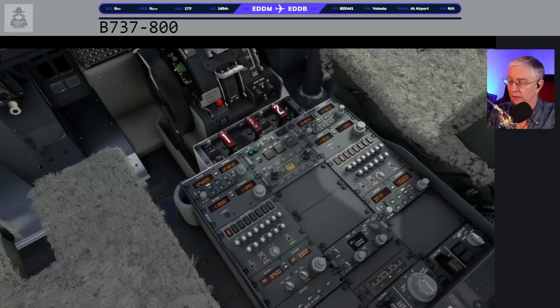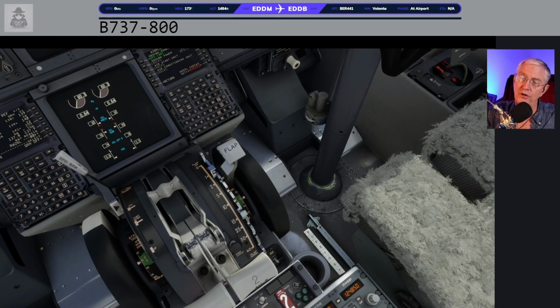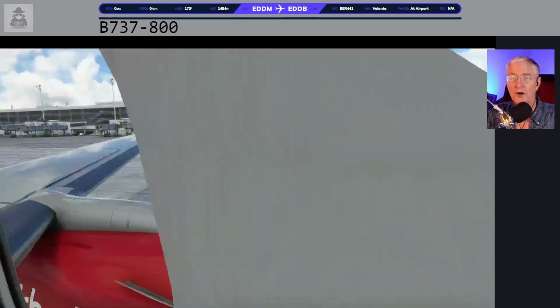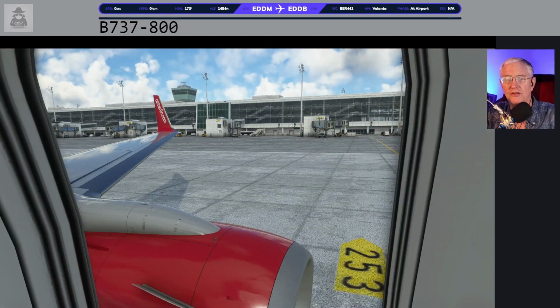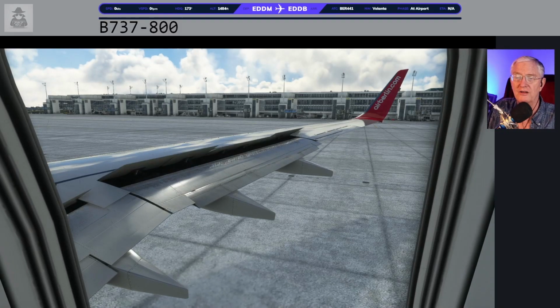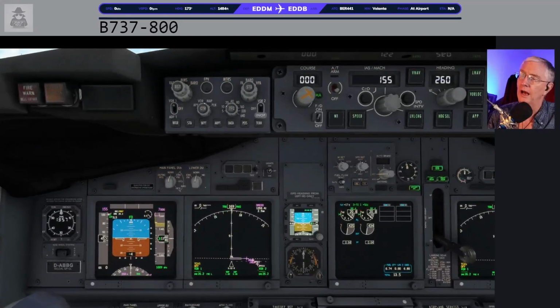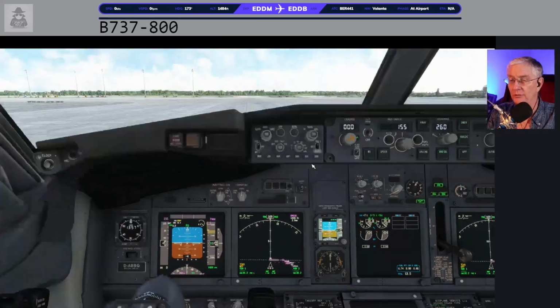Next thing we could do is flaps 5. So how about flaps 5 for takeoff? 1, 2, 5. If you go back and look, you'll see the leading edge slats on the wings start to go down. And you'll also see the flaps go down there. Now's a good time to check your speed brakes. Speed brakes are working. That's good to go too. I'm going to set my auto brakes to RTO. And it's time to go.